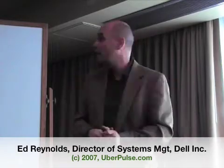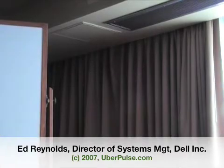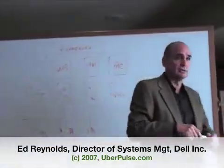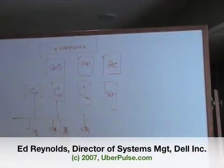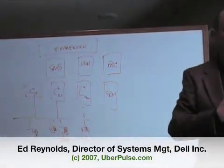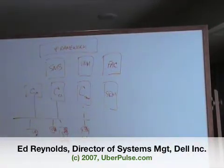Now we want to manage power, so we've got these facilities management consoles now that control power and cooling. It just gets multiplied and multiplied, and in essence, this is a problem that Dell's been in the IT simplification gig for probably since its inception.